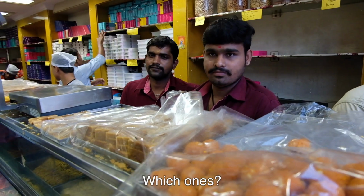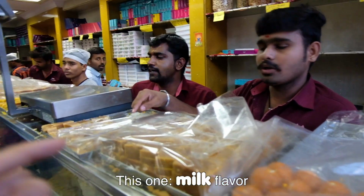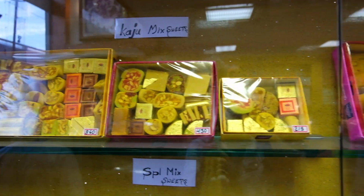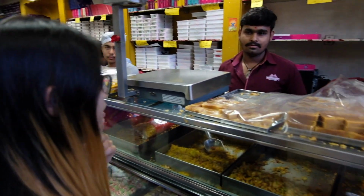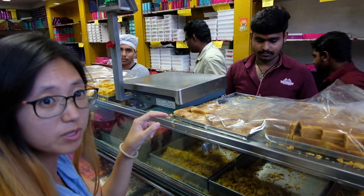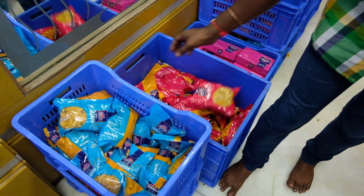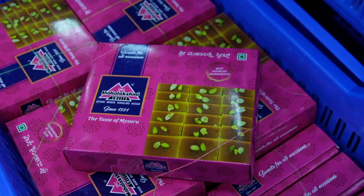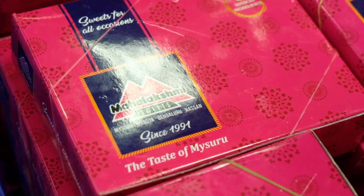3 flavors. Which one? This one, first one, special Mysore Pak. Spicy. This one, milk flavor. This one, almond. I think we'd like to have 2, 50 rupees each flavor. 3 flavors. Take it, please. 3 flavors, 100 rupees.